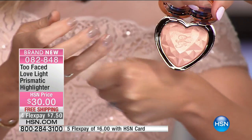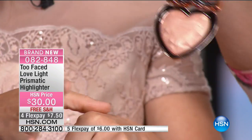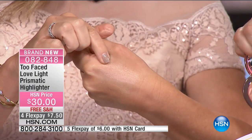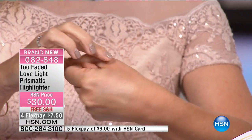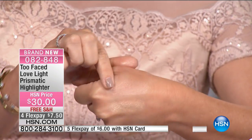Now look at this. Let me get a little bit more. How gorgeous is this? This is the rose gold. Okay, look at that. Do you feel it when you put it on? Yes, it feels cool. It melts into your skin. Again, it's liquid to powder technology. It is a baked prismatic highlighter. Prismatic is a big word, but it's a prismatic highlighter, which is liquid to powder. It just goes on. Look at that.